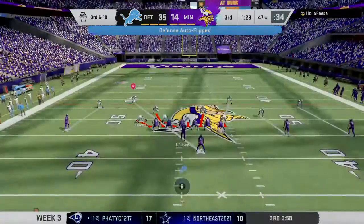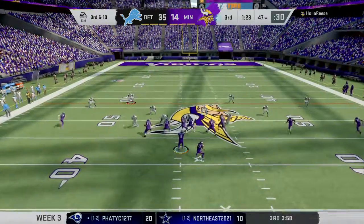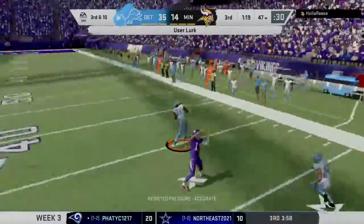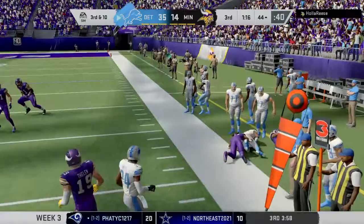This offense in desperate need of a conversion as they come up on third down. Cousins again. Looking for Thielen, but it's intercepted. Picked off at the 35.